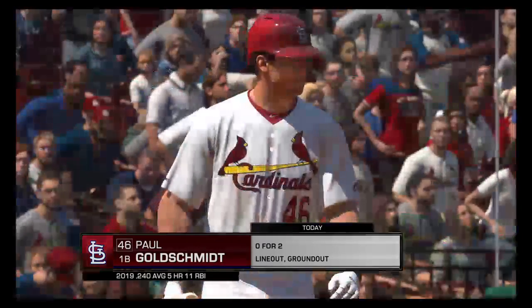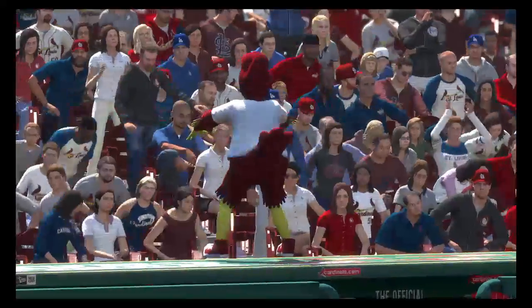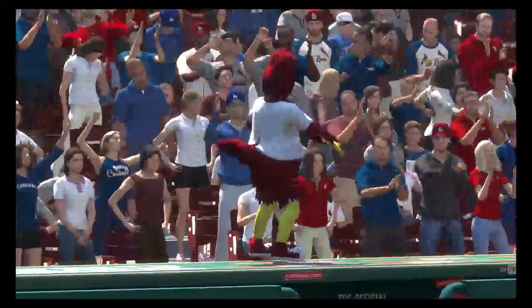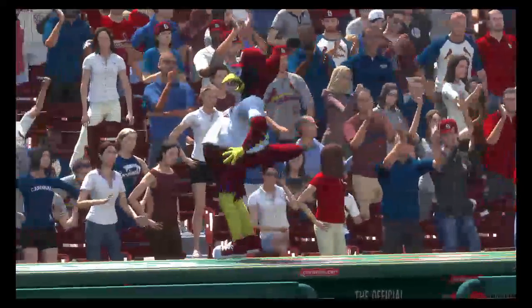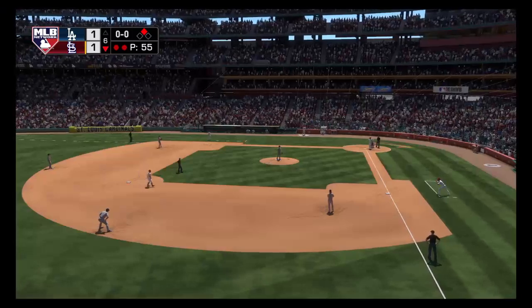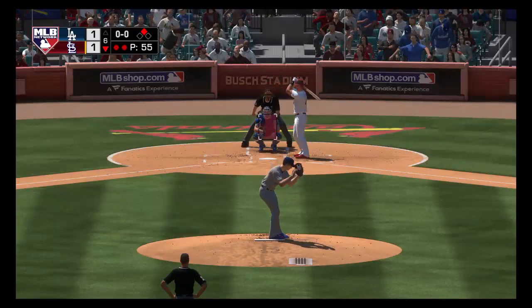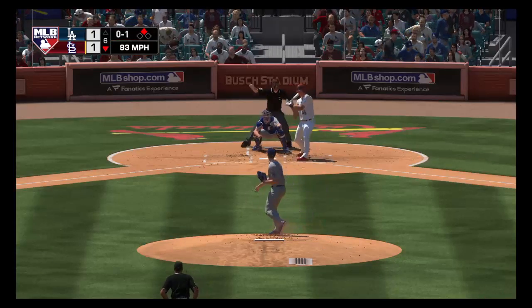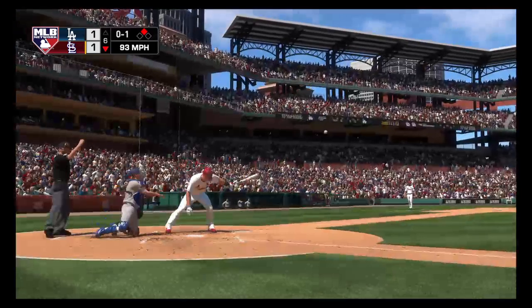Digging in, Paul Goldschmidt. He lined out in his last trip, so looking for better fortunes here. Yeah, pretty unlucky right there, Matty. Squared up the fastball nicely, and that's all you can do. You just want to be on time for the heater, and he's prepared for this next AB. Hoping to keep it tied. Here it comes. Tried to check it, and it's 0-1.